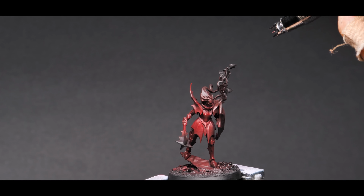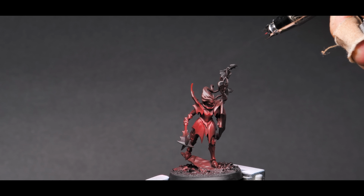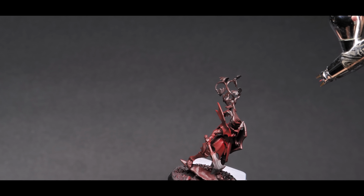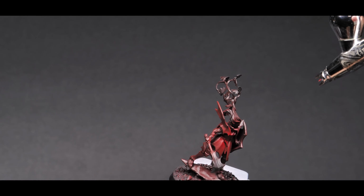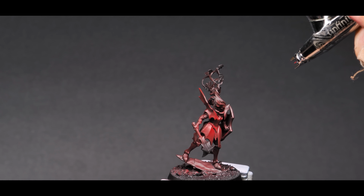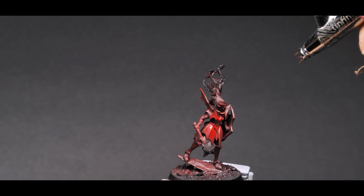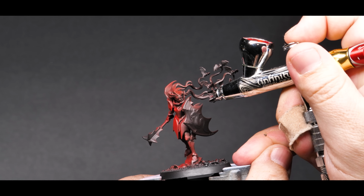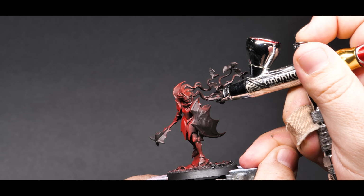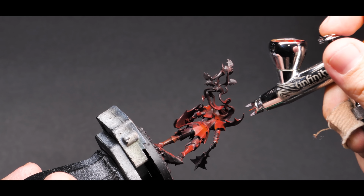I started with the armor. My main focus before going was to really try and push my airbrushing and make something dynamic and cool. For vampires, I really like that blood red armor, and I'm going to start with a dark red as a base. I'll follow that up with a brighter red, and I'm going to try and modulate the color in a kind of not quite almost non-metallic metal style, where the brighter points are being lit with the brighter color, and it kind of gets cut off at the hard lines of the model.